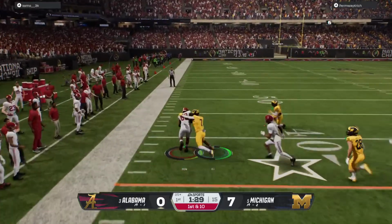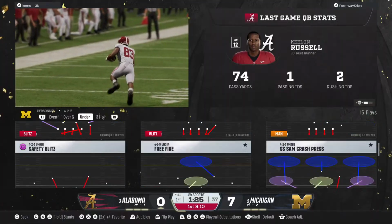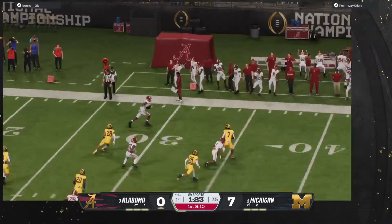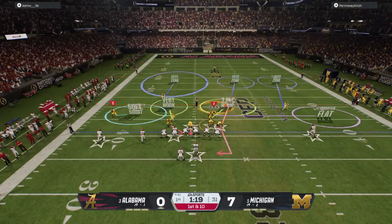Now begin with a quick throw to the left. Tackle made at the 41. That's a nice gain, getting closer to midfield. Such a good start to this drive. After the defense gave up the touchdown, the offense needs to get things started with an easy completion, a nice little gain, and now they've got something going.